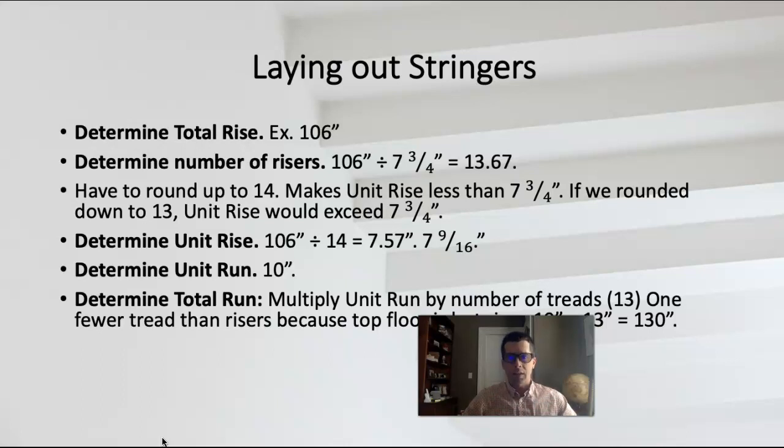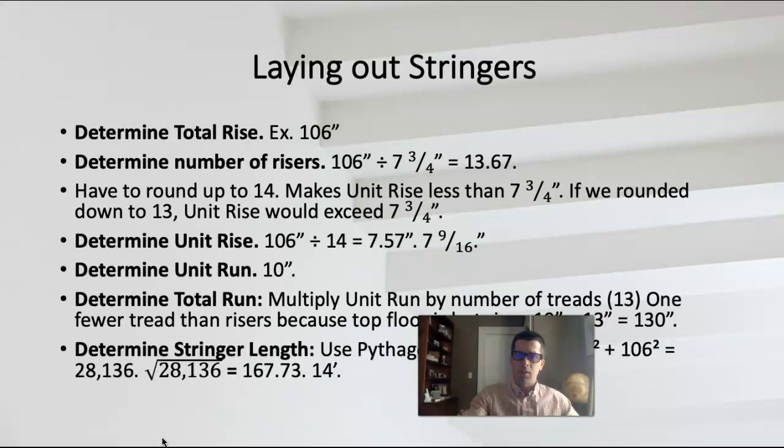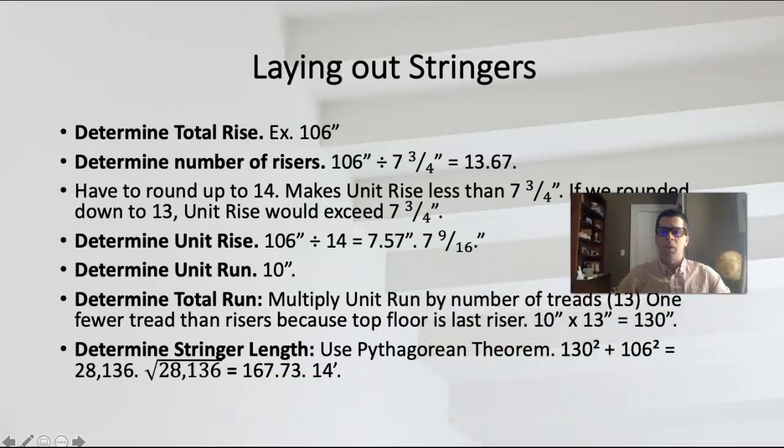We've got a 10-inch unit run. 10 by 13 is 130. So our set of stairs is going to occupy 130 inches of floor space. Okay, that's the horizontal run, the total run of our set of stairs. If we wanted to go further with this, we could figure out what we wanted our stringer length to be.